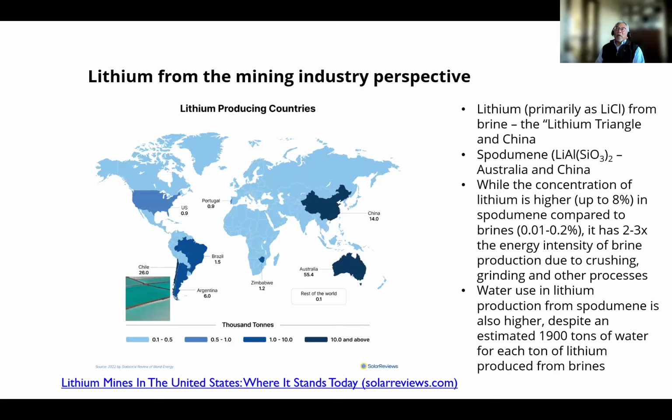So all of those things factor into the profitability of a particular potential operation. And mining companies are pretty conservative when it comes to considering what a new mine will look like. So the cost and the price of the metal that you're selling all come into that balance, and we'll talk about that in a minute.